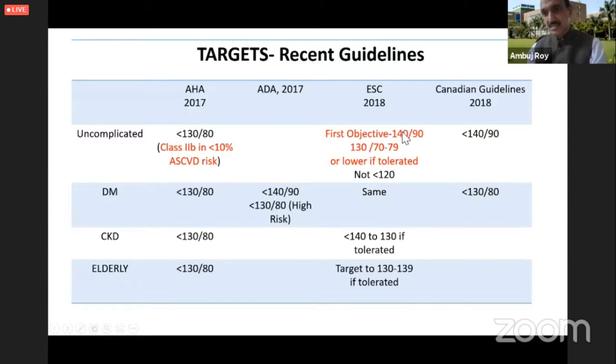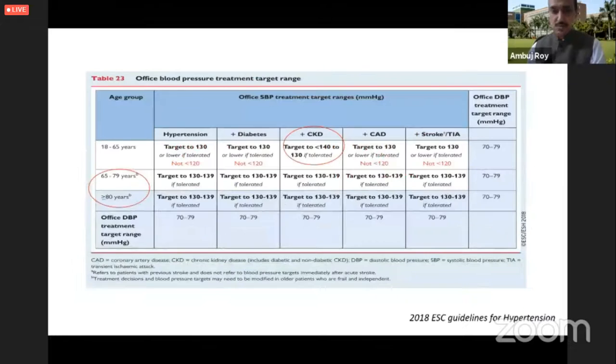ESC is a more nuanced guideline, and it says that your first objective should be reaching the target of 140/90, and we know loads and loads of hypertensives do not even reach those targets. If you reach 140/90, then you may consider lowering further, but no lower than 120. So for the first time it sets a lower target also. So this is across these different groups.